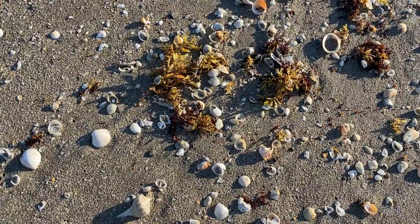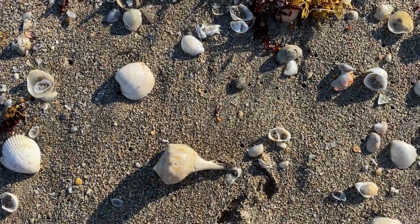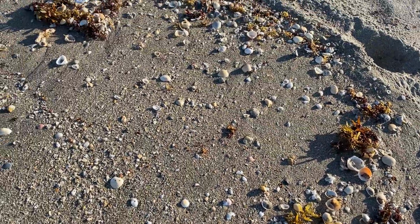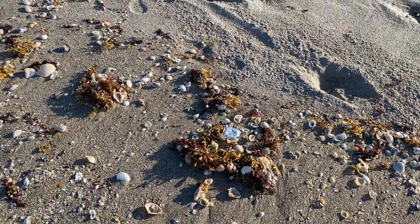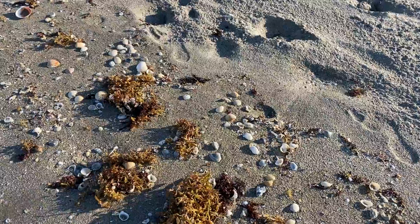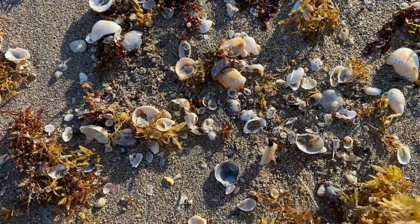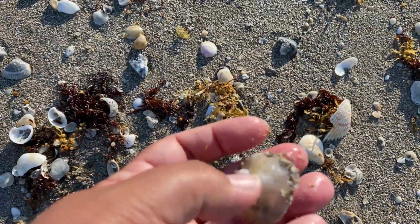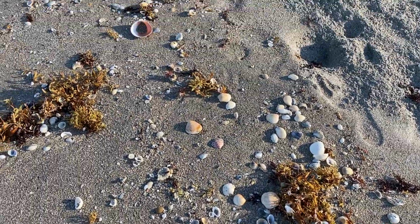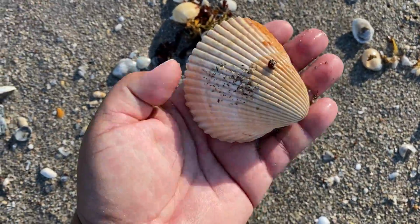I see a lightning whelk. Let's check it out. Seen better days. These East Coast shells sure do go through a whooping sometimes in the Atlantic. Let's see if we find any luck under here. Let's see anything. There's the jingle. We'll take the jingle. There are a lot of cockles out. Giant Atlantic cockle.